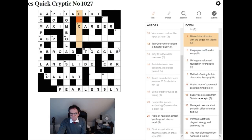Minions facial bruise with the edges not visible. Okay, so this is a nice clue. So again, we're trying to find instruction here. You can see with the edges not visible is the only sort of instruction I can see there. So it looks like we're looking for an eight-letter word there, where we're going to cut off either end of that word and we'll be left with a word which means minion. So facial bruise, I think there's only one eight-letter word that jumps to mind. And amusingly, if we remove the B and the E, the extra sort of exterior letters of black eye, we get lackey, which is a minion.